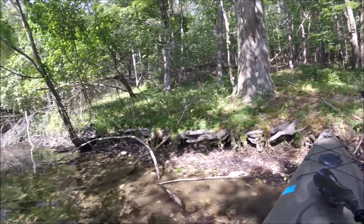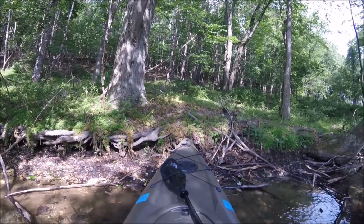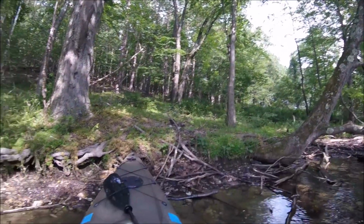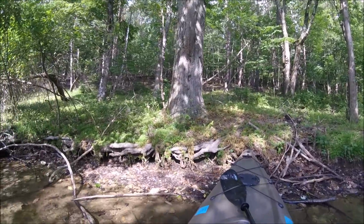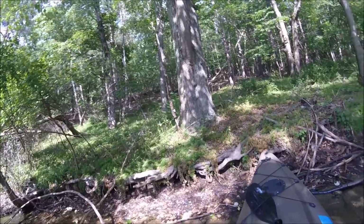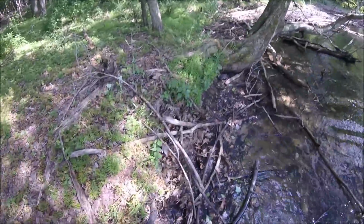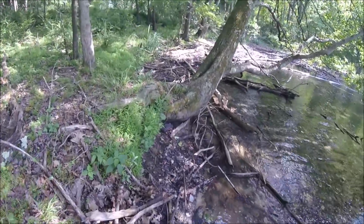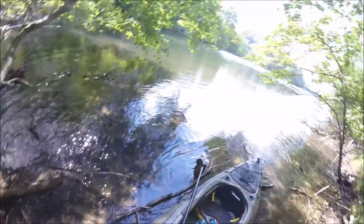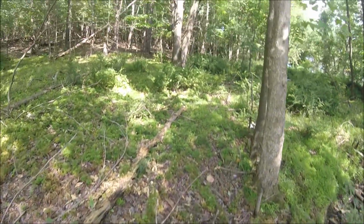All right, normally there's a little bit of shoreline back here, but it's been a very, very rainy season so far. And as a result, the reservoir is full. So let's make sure the kayak doesn't float away. All right, and we can go have a little stroll through the woods.